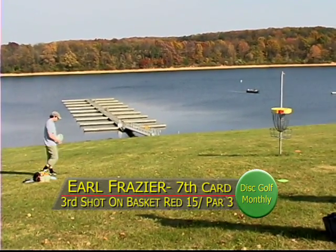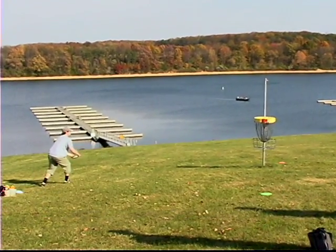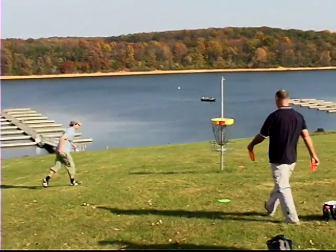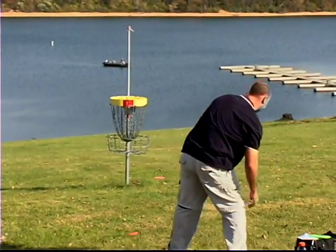Earl Fraser with his putt for the par. Solid, and it stays in. Did you see that, Cubby? That bounced off the rim, Matt. Absolutely. Bounced off the nub, went right in the chains.